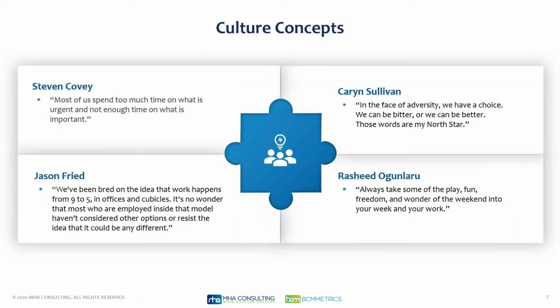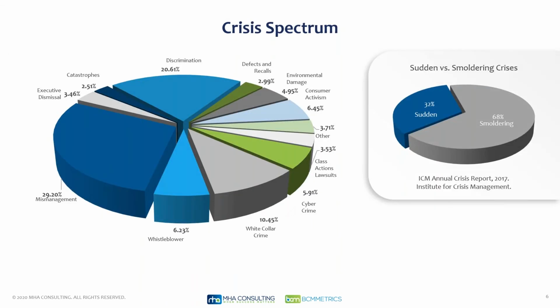As we talk through that a little bit, as we've seen, the issues that we see in terms of crises, a lot of these things, if you look through them, really are human related, right? Mismanagement, discrimination, crime, whistleblowers, things like that are related to our people, as opposed to catastrophes, or lawsuits or things like that, or cyber. So kind of understanding that.